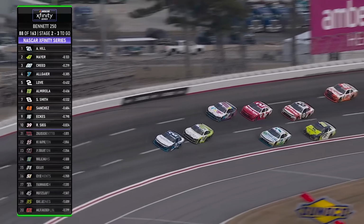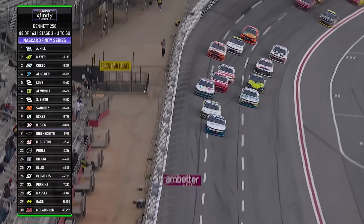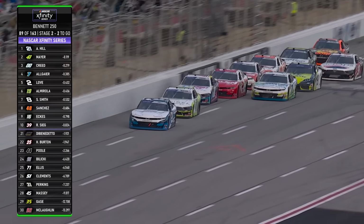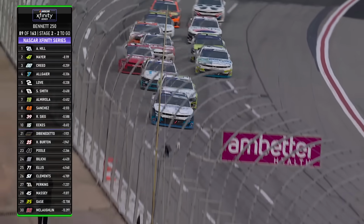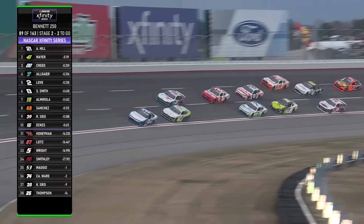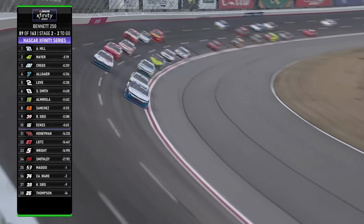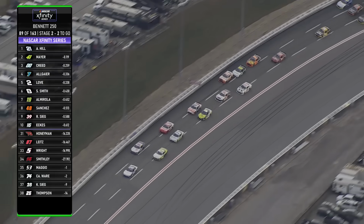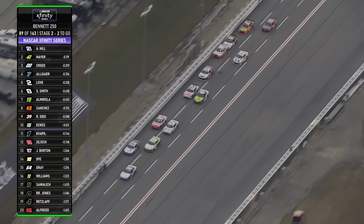Give some love to Ryan Sieg. Had the early slide, saves the car. They got no tires when they pitted at the end of stage one, got some track position. He could get stage points here. And if I'm the spotter for Jesse Love, I see him getting a little bit impatient here. Don't wreck your car right now. Even if you're not able to win the stage, let's get to the end of this. We won last week. We have another shot to win this week. Just because you got shuffled back, don't get impatient.